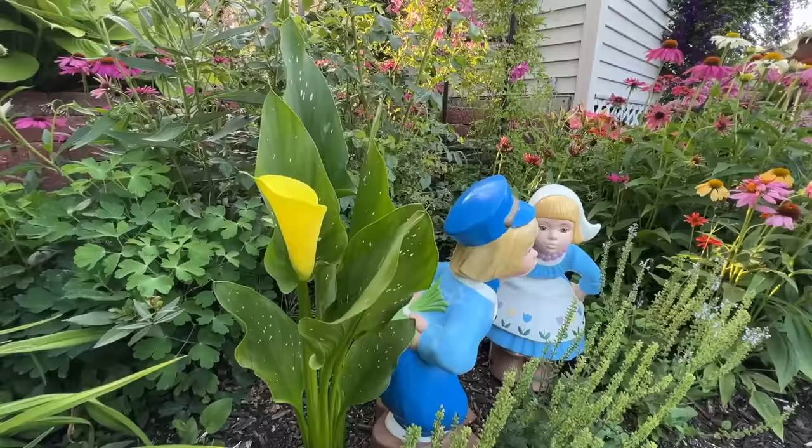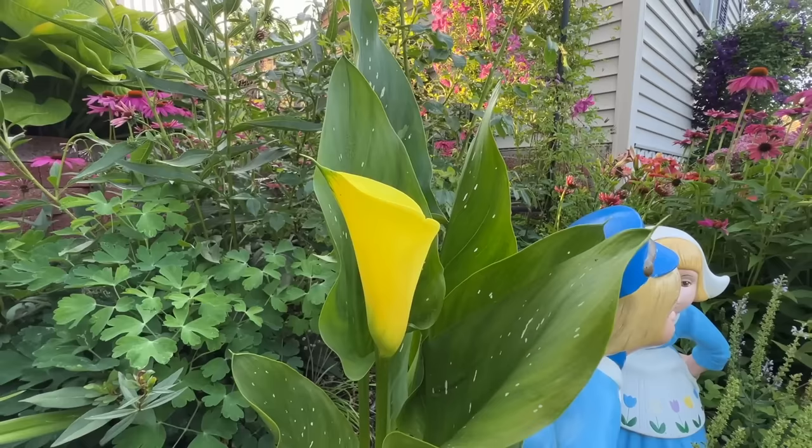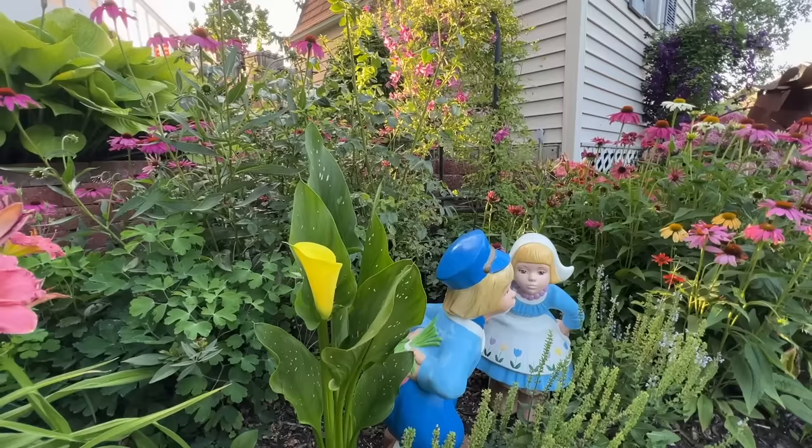And the flower is so big. It's about 4 or 5 inches tall and about 2-3 inches wide. I love the beautiful plant, the beautiful yellow. I believe the variety is called Be My Sunshine.